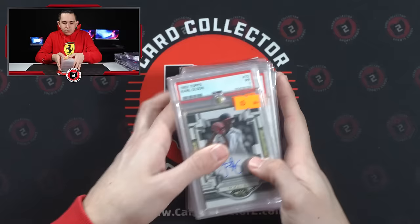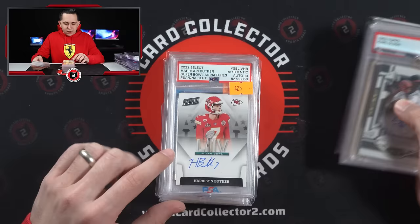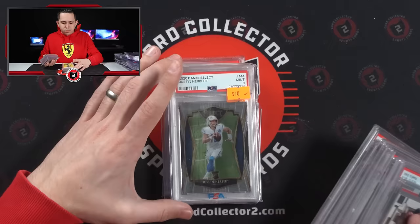Tristan McKenzie auto, that won't be for sale. Carl Olsen, 52 Topps, graded. I mean, again, it costs more than that to grade the card. Purdy Photogenic, Hutchinson, Harrison Bucker. Again, I talked about that. I think that's sneaky. CeeDee Lamb rookie, Lucy Hale, Paul Wall, Justin Herbert rookies.